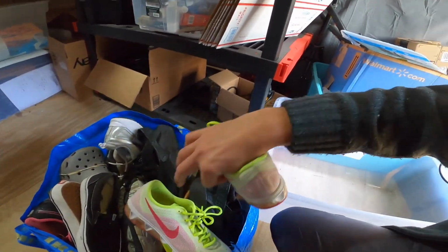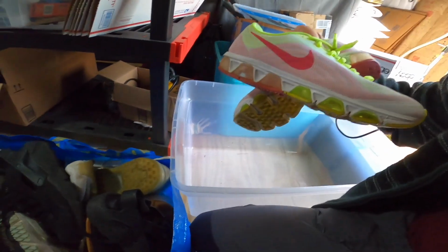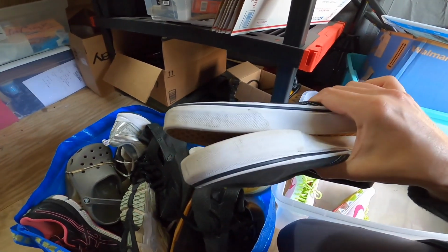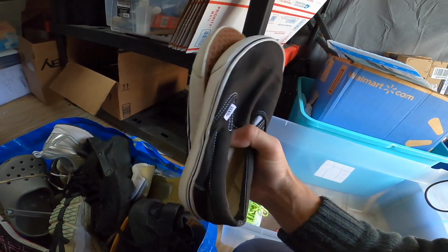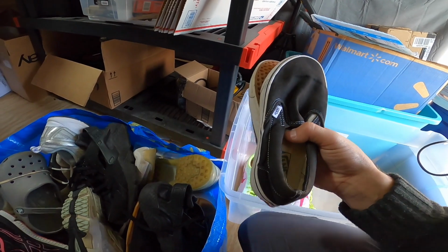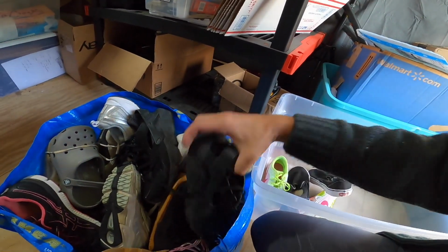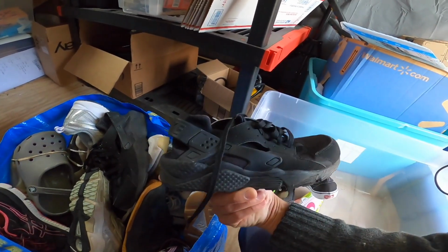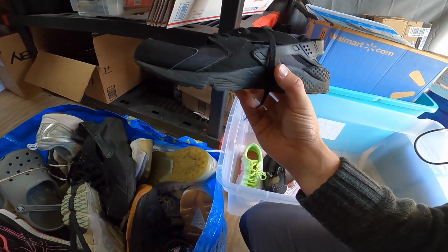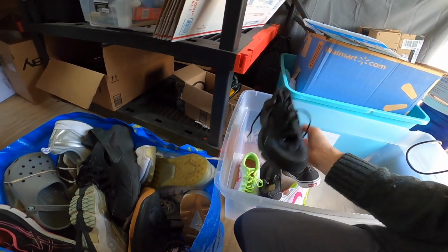Got this pair of Nikes here. Like I said, all of these have to be cleaned. Some of them more extensively than others. This pair of Vans, you see like on the midsole, it's just kind of dirty. Vans slip-ons. Pay $4, sell them for 20, 25 bucks. Got a pair of Nike triple black Huaraches. These will go for 90 bucks easy. Good condition. I just want to get them cleaned up so we get the top dollar for them.